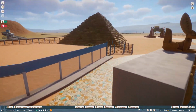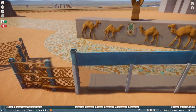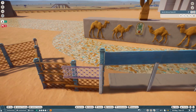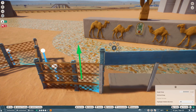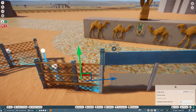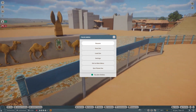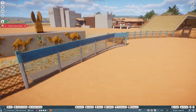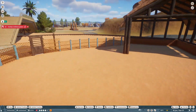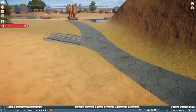I think that's tall enough. I don't think they can get out from that, right? Well, maybe this needs to be raised up a little bit. But, you know, other than that, I think we're okay. Should be fine. Okay, let's get them in here and see what happens.